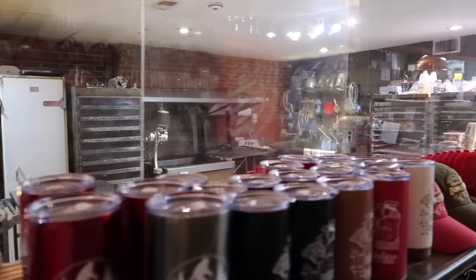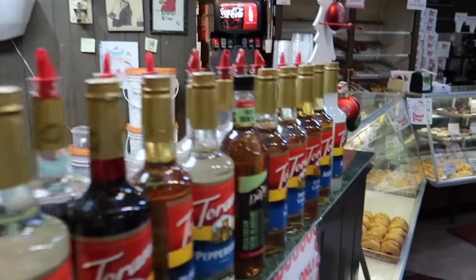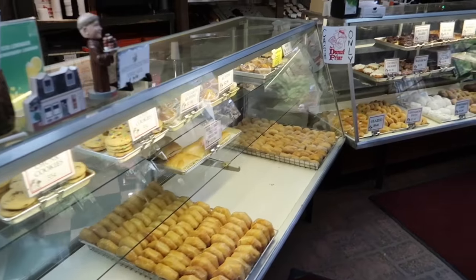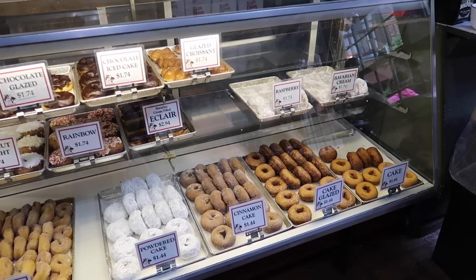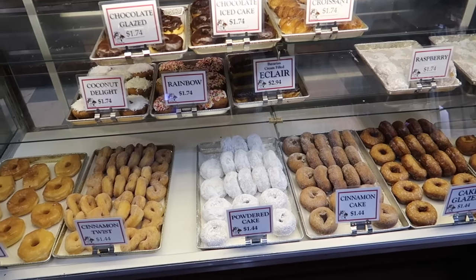Well, it smells amazing in here. It smells like cinnamon bread. I think we'll have a coffee too. Let's see what we got. I think, oh, there's a lot to choose from. I think I might get a cinnamon cake. That sounds good.